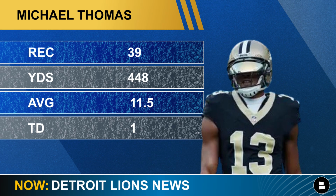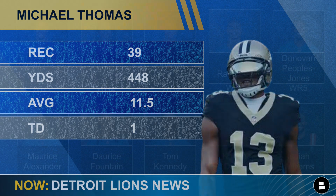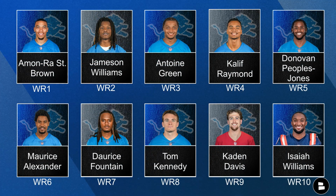You look at the Lions' depth here at wide receiver, and I do like the depth. St. Brown is your number 1. Jameson Williams is your number 2. Wide receiver 3 is probably going to be Kalif Raymond, with Donovan Peoples-Jones in the mix. And you have Maurice Alexander, Dareke Young, Tom Kennedy, Cade Davis, and Isaiah Williams trying to pick up that probable final spot.